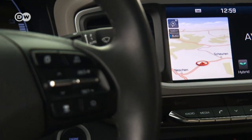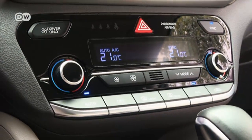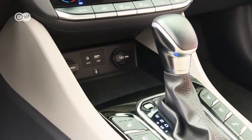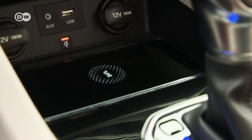The audio system and SD navigation system are standard. The AC controls consist of clear, large buttons, but the position is a bit low. The style and premium packages offer the option of inductive smartphone charging.